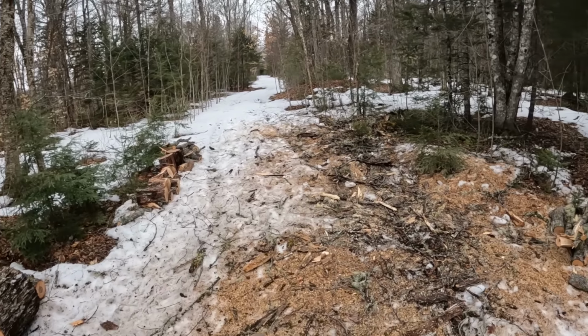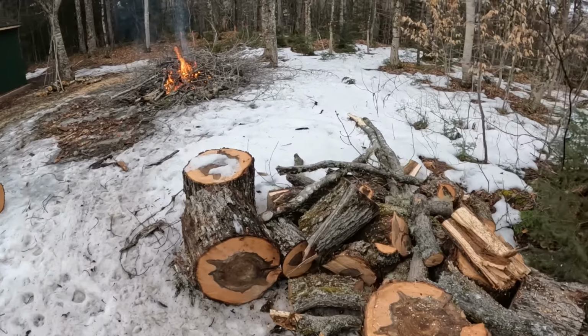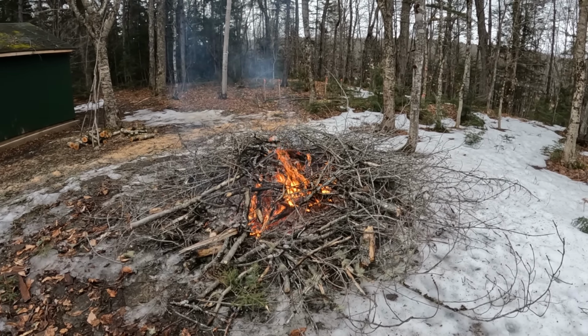pile of firewood. I'll have some raking to do when the snow's gone. Burning all the limbs. It smells awesome. It smells like a sugar house because the sap's flowing. I'm glad I got that tree down and started to get it processed. That firewood is going to need to season, but it should be ready by the fall to burn in the new cabin, so that's awesome.